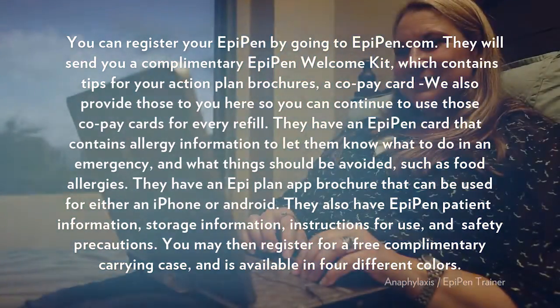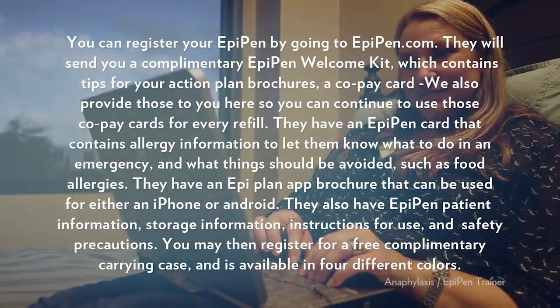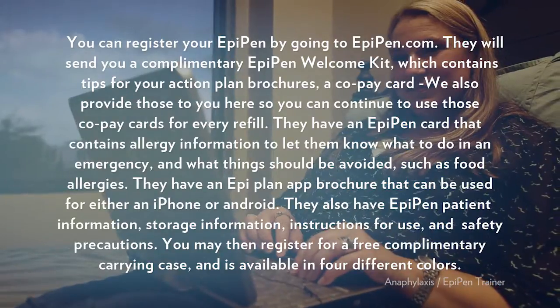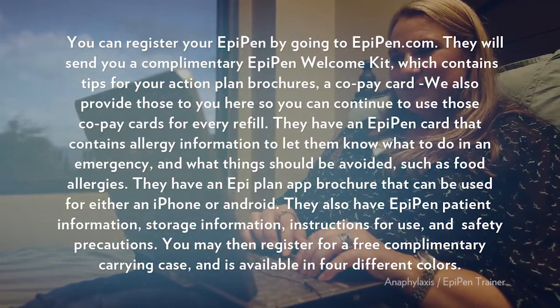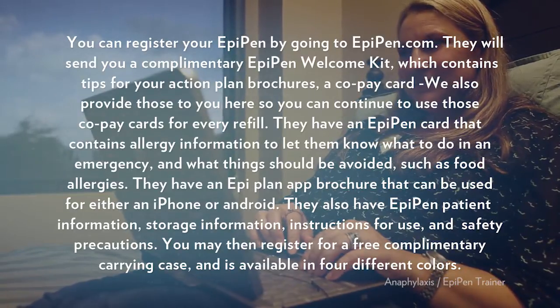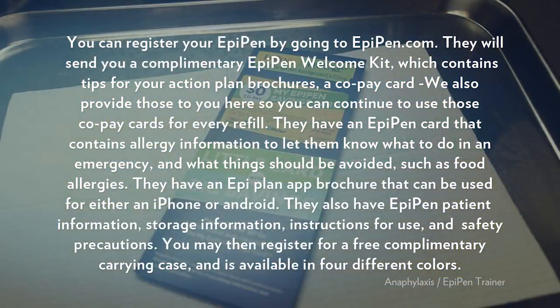You can register your EpiPen by going to EpiPen.com. They will send you a complimentary EpiPen welcome kit, which contains tips for your action plan brochures and a copay card. We also provide those to you here, so you can continue to use those copay cards for every refill. It includes an EpiPen card that contains allergy information to let them know what to do in an emergency and what things should be avoided, such as food allergies.